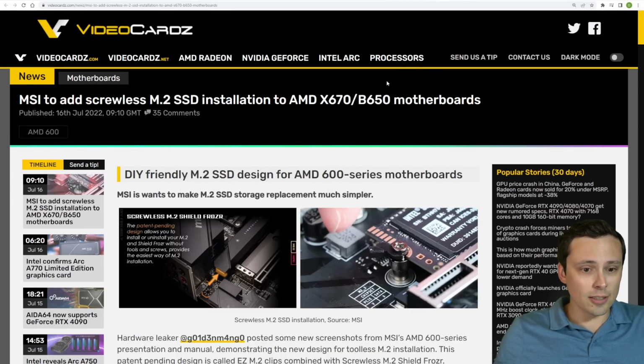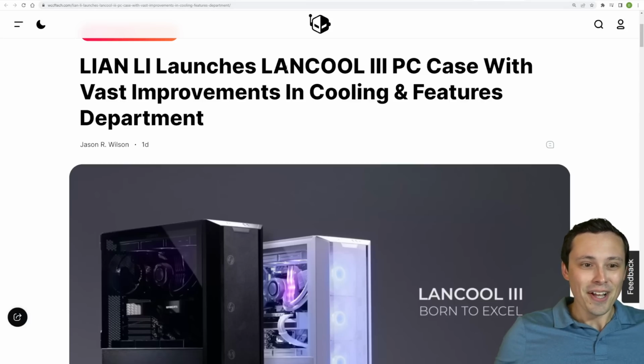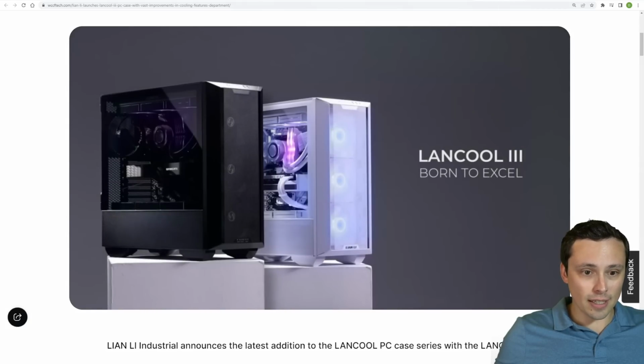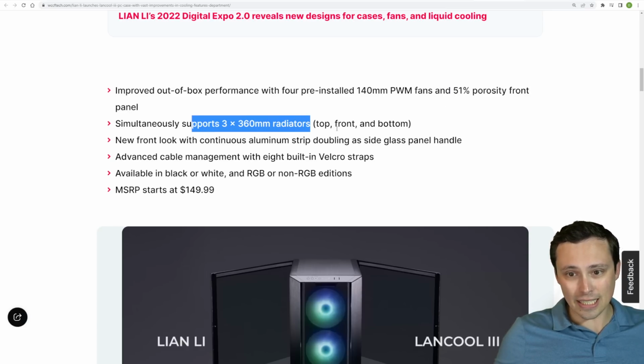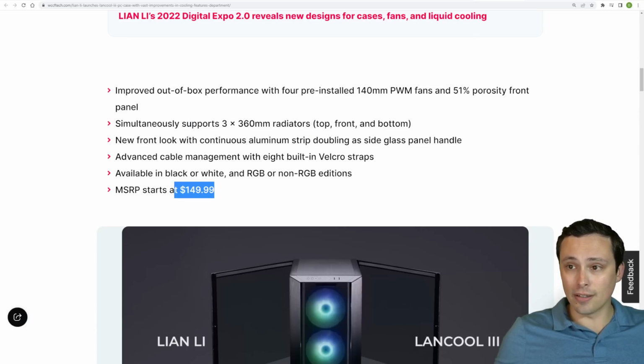So just a few last things before we go. It looks like MSI is adding screwless M.2 SSD installation to their AMD X670 and B650 motherboards, so that's kind of neat. We're seeing Lian Li launching the Lancool III, which is a successor to their very popular Lancool II PC case, with improvements. So these still look really nice. It looks like the main improvements are 4 pre-installed 144mm PWM fans, a 51% porosity front panel, supporting 3x360mm radiators at top, front, and bottom, a new look, all of that, and advanced cable management. The MSRP on these will be around $150.